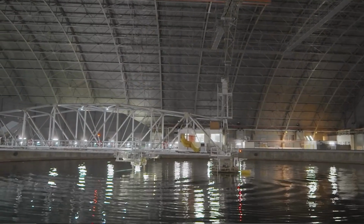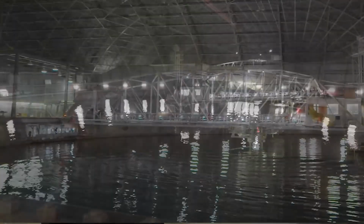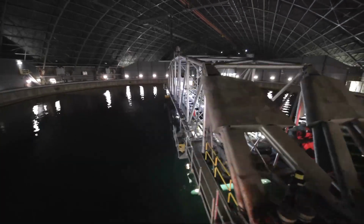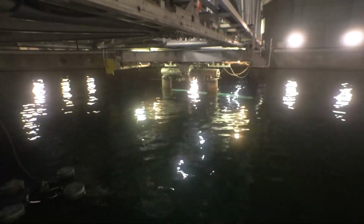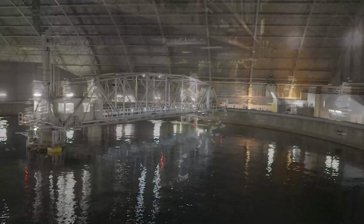The rotating arm is a 260-foot rotating arm basin. It can hold almost 8 million gallons and rotate at speeds of up to 50 knots at the furthest out radius. You can also have turning radiuses anywhere from 12 to 120 feet, depending on how far along the arm that you go. The rotating arm facility at Carderock is one of the only of its kind.